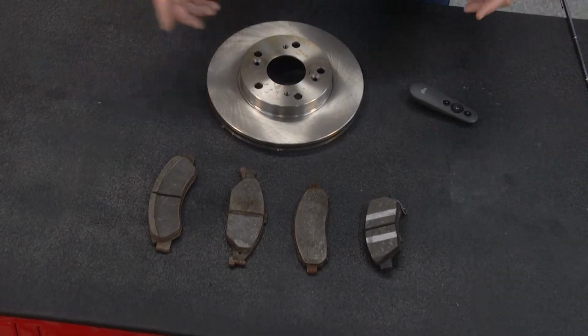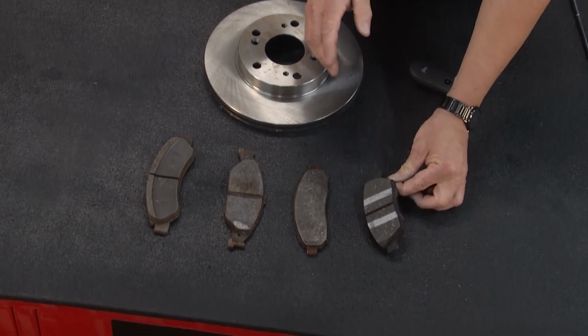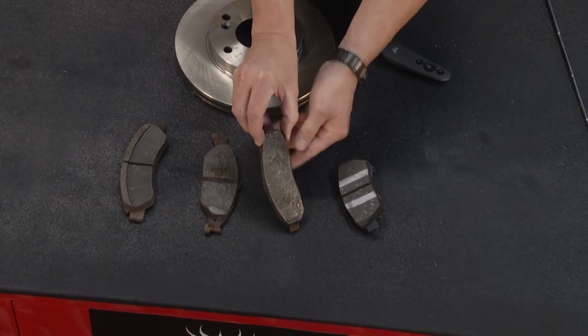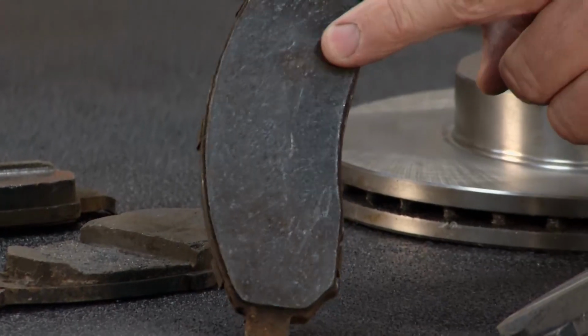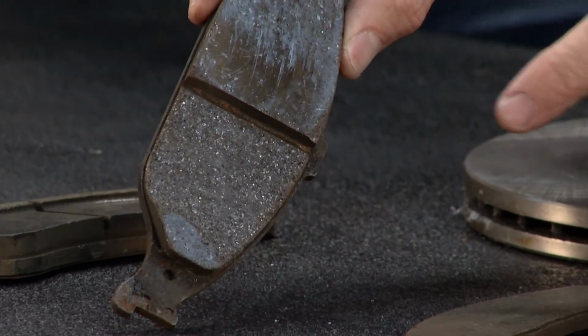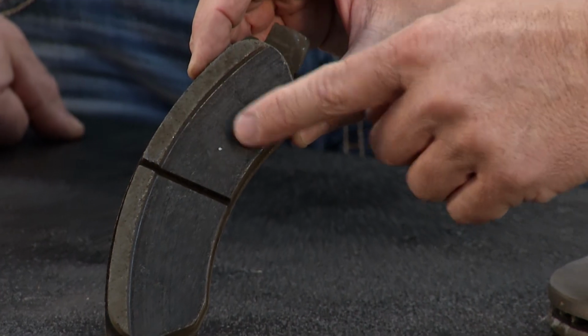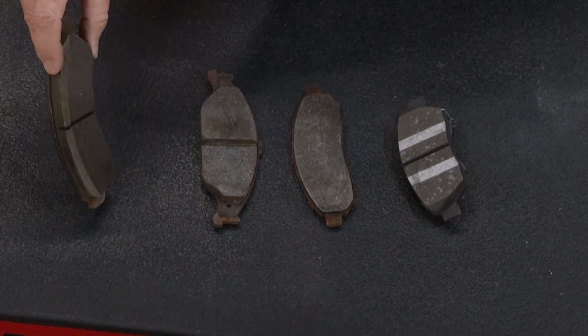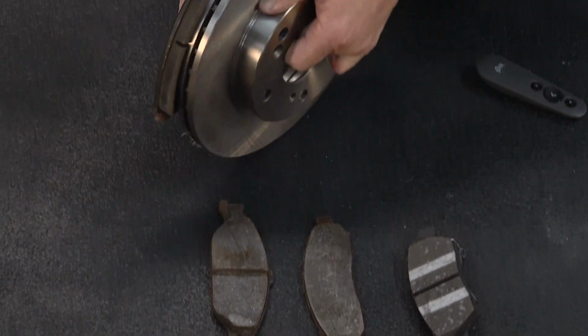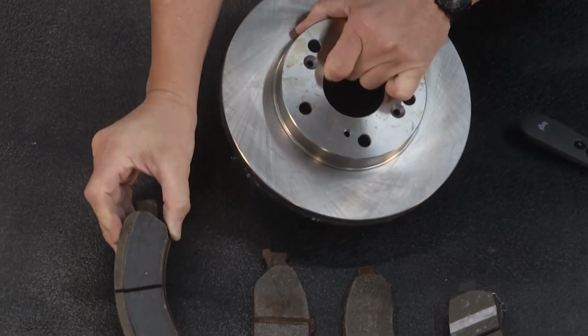What are they supposed to look like? Here's one right here, which is a brand new pad. It looks good. You've got a high coefficient of friction. Your next one, well, this is actually glazed. You can see it's all shiny, and it's also tapered. It's bigger on this side than that side. This one, well, it's pretty obvious. It's all chunked up. And then the cool one right here is that overlapping. Now, what is that? That's because the rotor was actually too small, and you can see it's not even touching it on that surface right there. And what happens is you have that overlapping.